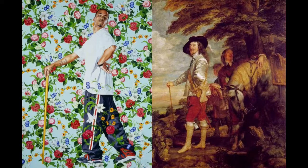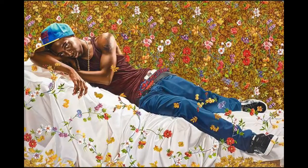I'm going to pull up one of my other picks that also has a local connection. So if you're familiar with the 21C Museum Hotel down in Cincinnati, they have this piece as you walk into their main gallery, right behind the check-in for the hotel when you get in there.